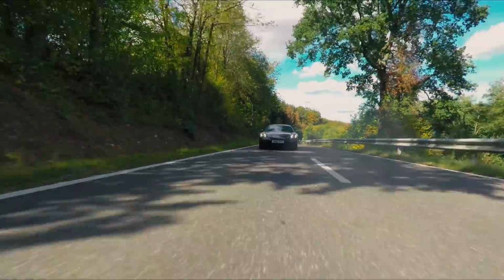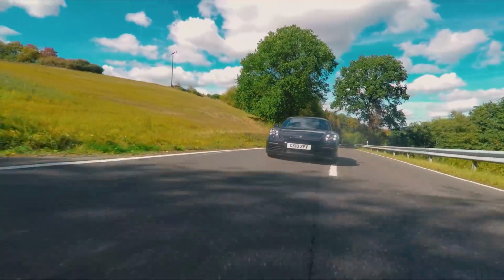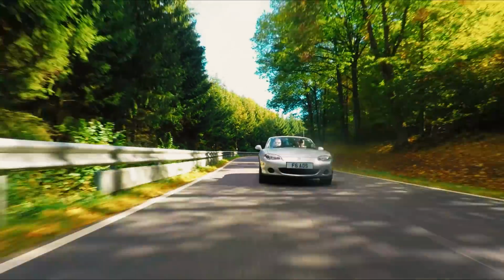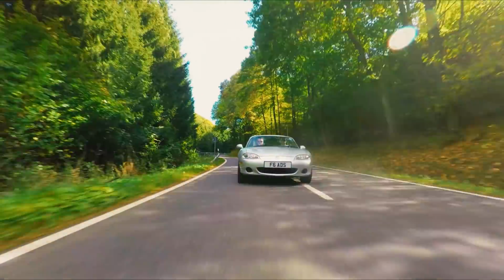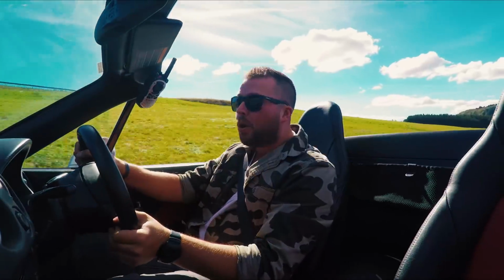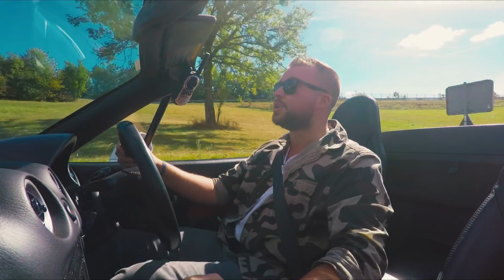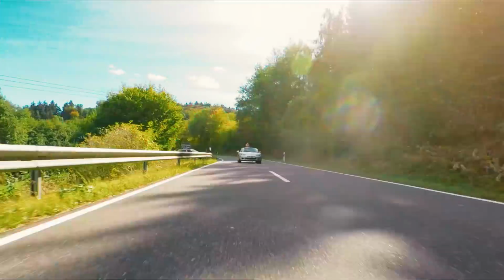Now, I know Mike's driving that Cayman, and that's $75,000. This MX5 I bought for $4,000, and I tell you what, I do not regret a penny of that money. I implore you to find me a car that I can have better fun in on these roads for $4,000.